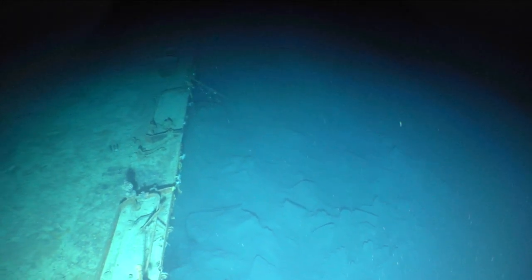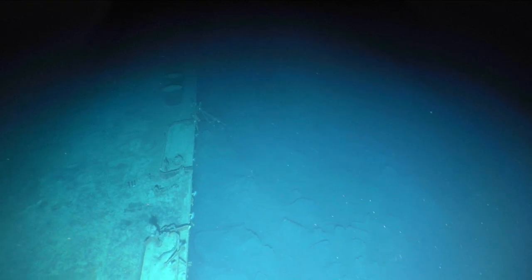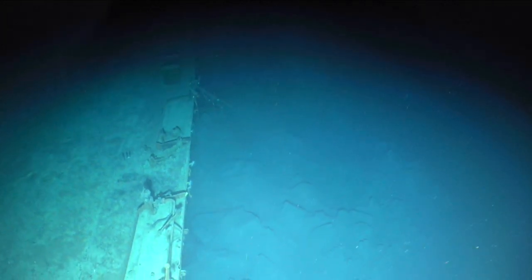That is something that I can see. And we did see a squat lobster and some. Oh wow! This is the debris. I don't think that's too far out. That's like 100 meters away out there.